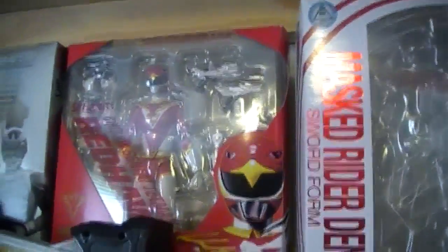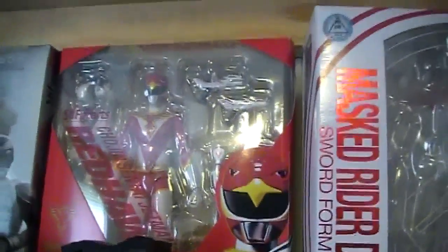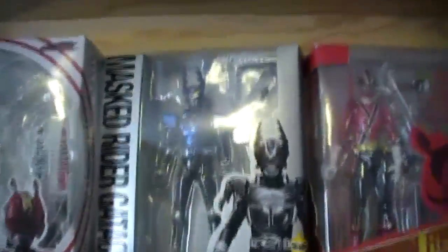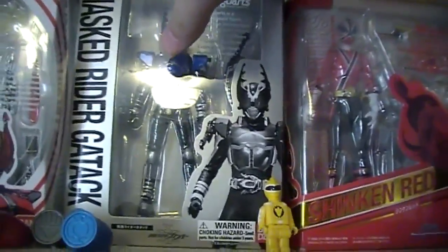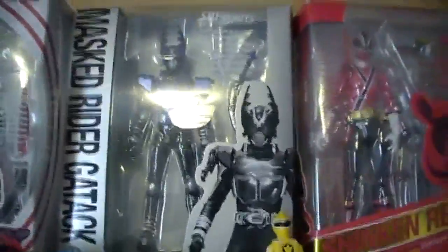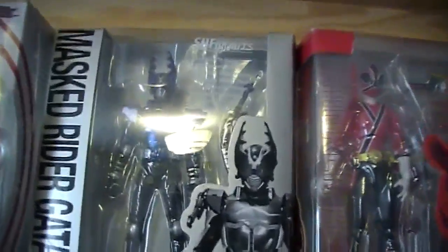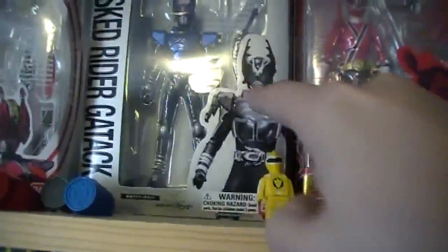It's pretty neat. It's the United States version. It's not the Japanese one, but still, it's a pretty neat figure. Of course, the box from Ideno Figure-arts, which I already mentioned. Gatack. My favorite secondary rider next to Zeronos, because this guy, love him. One of the many reasons I love Kabuto. That's awesome. Another one I got at Morphicon.